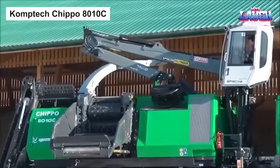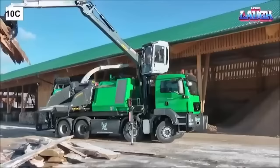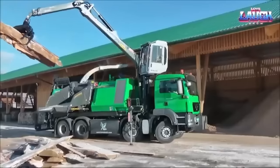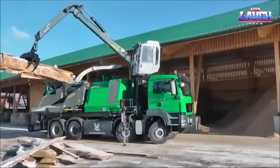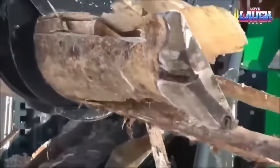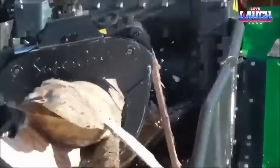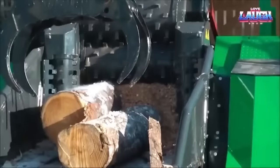CompTech Shipo 8010C. Similar to how our previous machine handled firewood production with precision, the CompTech Shipo 8010C takes on the task of creating high-quality wood chips from logs, branches, and stumps. Capable of accommodating logs up to 750 millimeters in diameter, it churns out up to 320 cubic meters of chips per hour.